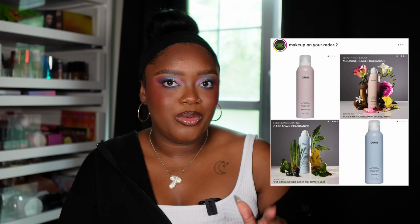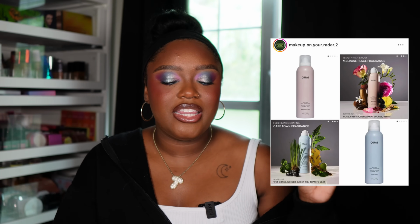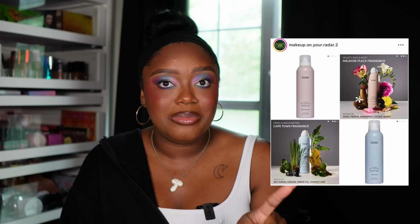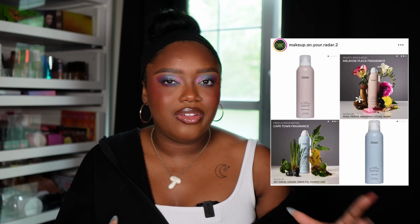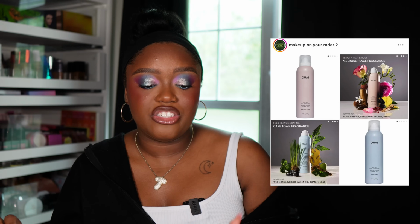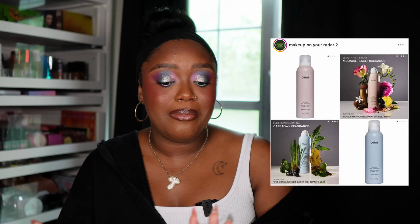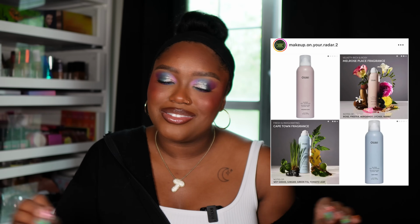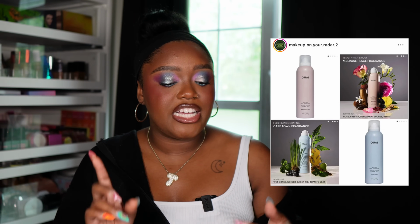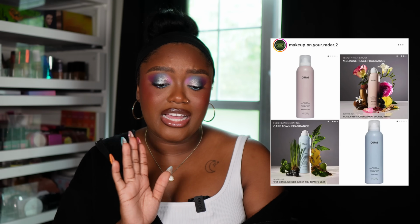So OUAI is coming out with 2 new dry shampoos. We have them in the scents Melrose Place and, which one is this? Melrose Place and Cape Town. Now, I'm not too familiar with both of these scents, but I feel like Melrose Place might be something I might like because it has rose, freesia, bergamot, lychee, and berry. It sounds very fruity. It sounds delicious. But the Cape Town, probably not, because it has wet grass, ginger, green fig, and tomato leaf.